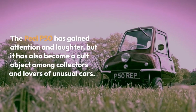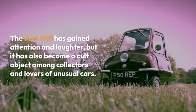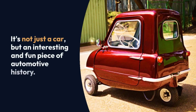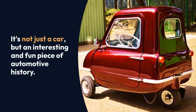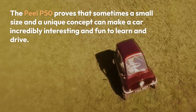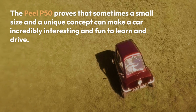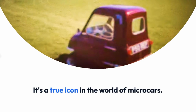The P50 has gained attention and laughter, but it has also become a cult object among collectors and lovers of unusual cars. It's not just a car, but an interesting and fun piece of automotive history. The P50 proves that sometimes a small size and a unique concept can make a car incredibly interesting and fun to learn and drive. It's a true icon in the world of microcars.